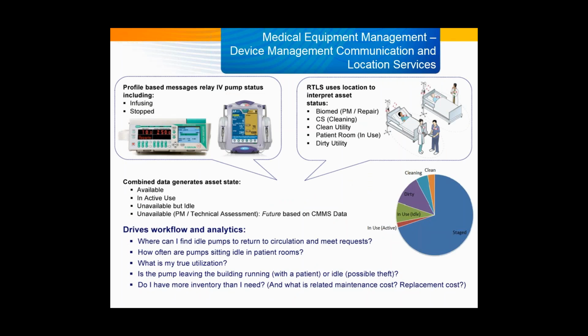The Device Management Communication profile allows for metadata to be sent and analyzed for devices, including equipment identification, device status awareness, and battery events. The Location Services profile abstracts device and person location observations and events from location tracking implementation technology.